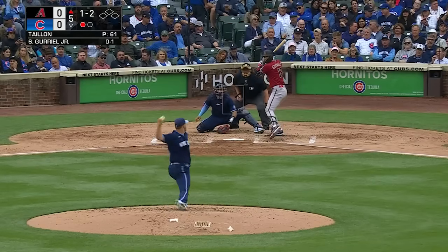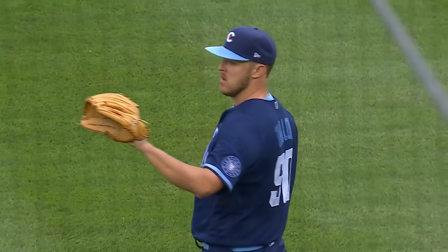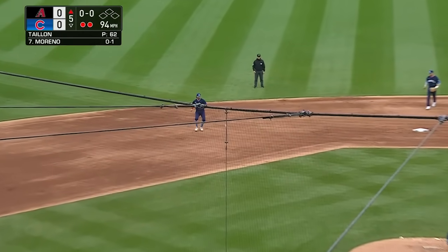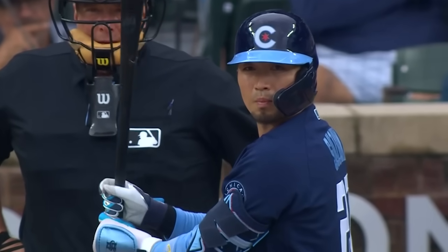Curtis Gurriel Jr. Check swing, and he went. Struck him out. And that is 7 for Taillon. Taillon with 7 strikeouts. His season high is 8. That's out to short. Swanson, and a nice easy inning. 5 shutout innings.